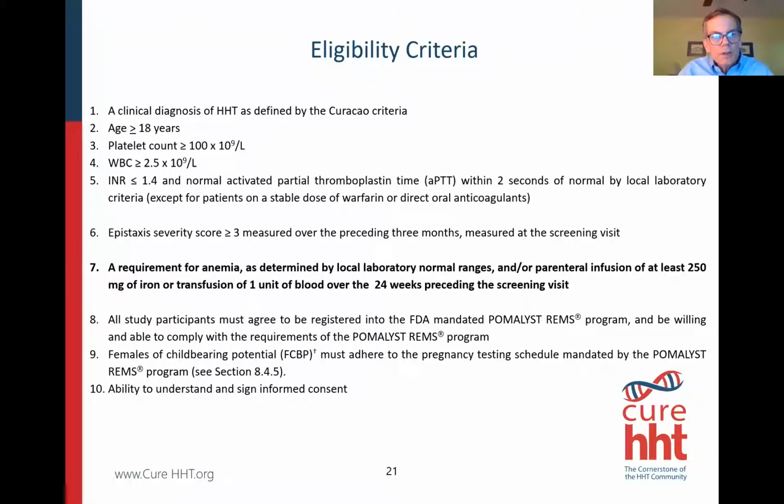So this eligibility criteria is a requirement for anemia as determined by your local laboratory and or parenteral infusion, that just means IV infusion, of at least 250 milligrams of iron, that's 1 dose of Venofer, or transfusion of 1 unit of blood over the 6 months preceding the screening visit. So the key point here that we changed really is the and or, okay? So you can have anemia and a need for transfusion or infusion, or you can have a need for infusion, but actually not be anemic as long as your epistaxis severity score is greater than 3.